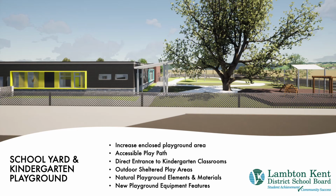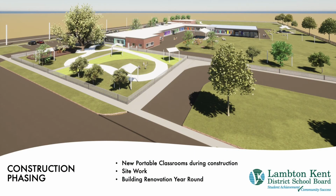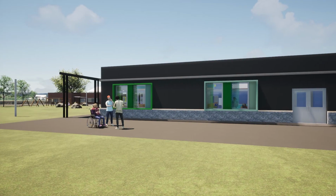As well, they will be expanding and modifying exterior playground areas for junior and senior kindergarten and providing new outdoor equipment and amenities for primary, junior, and intermediate students. Year-round phase construction is intended at this school to reduce the overall duration of renovations and provide updated spaces in a shorter time frame. Portable classrooms will temporarily be installed to facilitate this approach and will be removed at the end of construction.